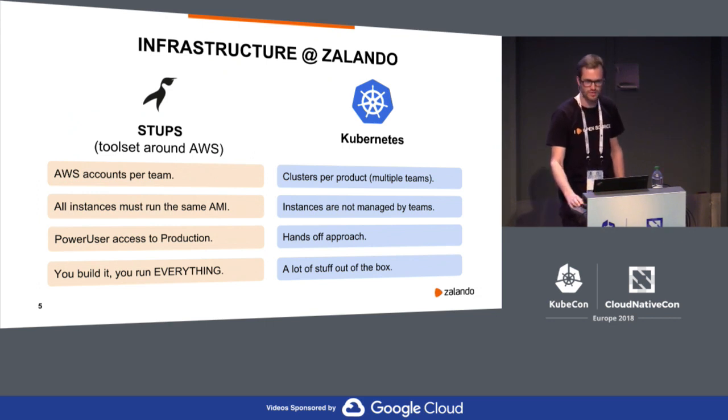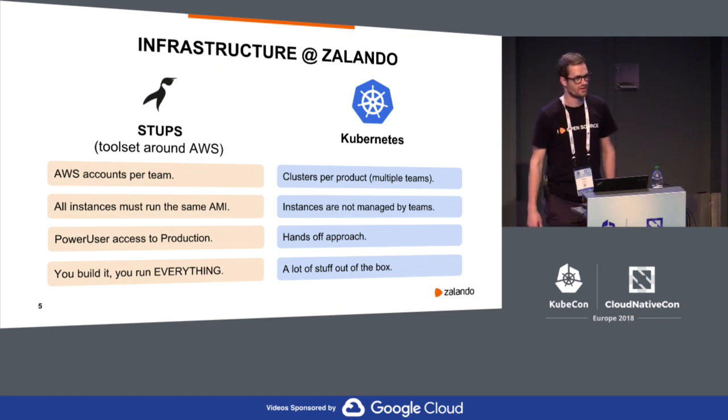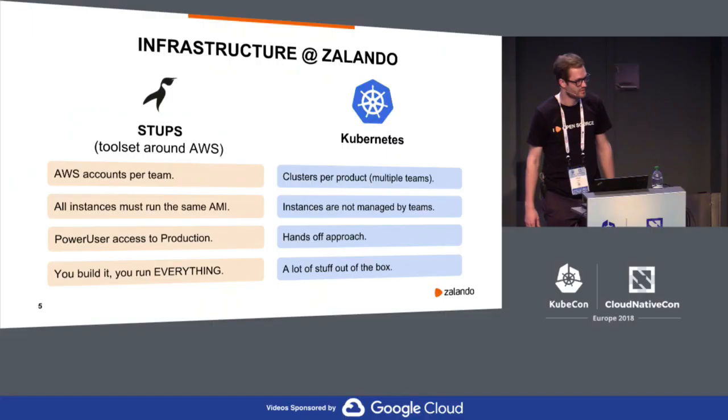And instead of giving everyone power user access to production, we use a hands-off approach, which basically means that in production Kubernetes clusters you don't have write access, so you can read everything, but you can't just do kubectl apply or exec to get into your container or delete something. You can do it in case of emergencies, of course. You can request privileged access, but by default you don't get this.